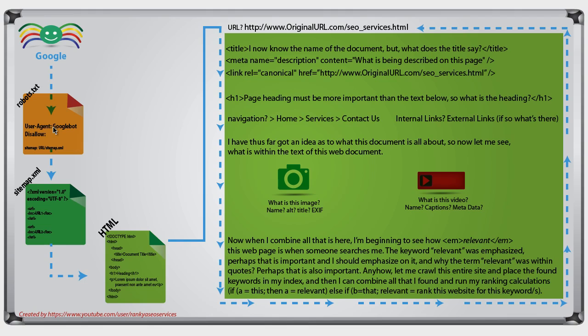It will obey the rule if you specify the rule for it, which is, User-agent: Googlebot. Disallow: with nothing next to it, means it can see your entire website. But oftentimes you may want to say, okay, you know what, I don't want Google to index this folder. Then you use this document.